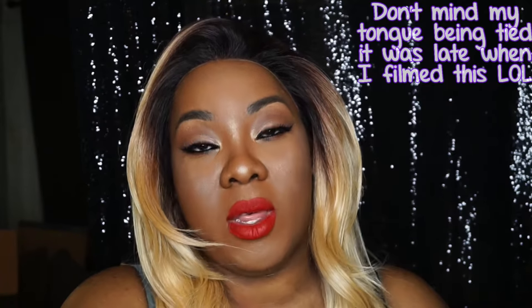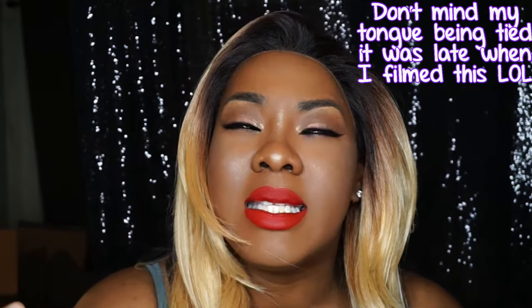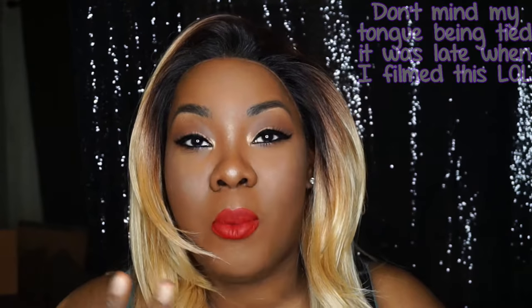Also, I used this palette to get this look. I love it. I don't have any complaints about it. Clearly, BH has changed their formula on their shadows. Sorry guys, I can't talk. They're a little creamier and more powdery, if that makes sense. And they definitely have more pigment in them. So I'm loving this palette.